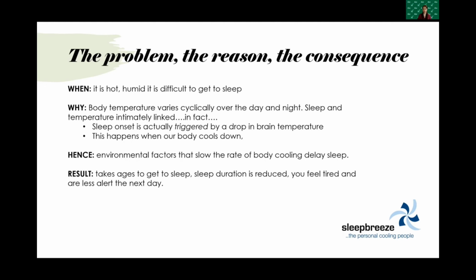So why do we struggle to get to sleep when it's hot? Well, fundamentally, there's a circadian rhythm, a cyclical rhythm to the body's temperature. During the late afternoon and early evening, the body's temperature is at its warmest, and over the late evening, early hours, that temperature dips down, and we reach the nadir of our body temperature. It starts to pick up in the early hours of the morning, towards dawn, ready for the new day, and on it goes. Over the period of our evolution, the link between sleep and our body temperatures became intimately linked.